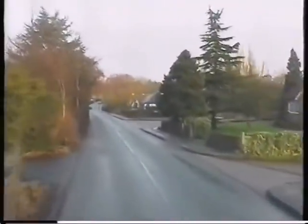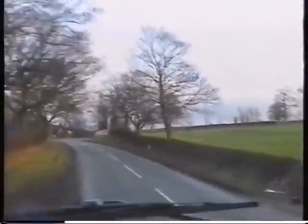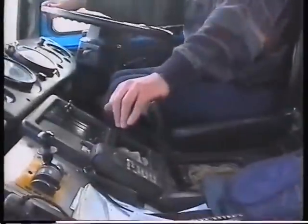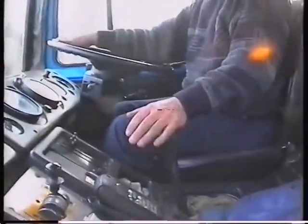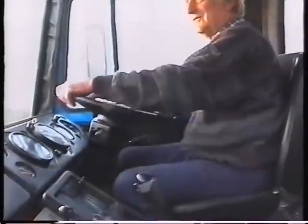From here, it's only a couple of miles to the delivery point, but it's a steep climb and requires a block change down as this tight bend drags the speed right down. Manchester back there in the distance.